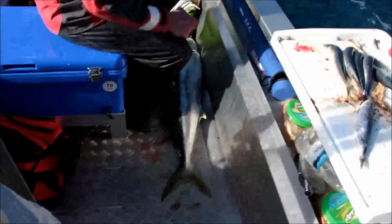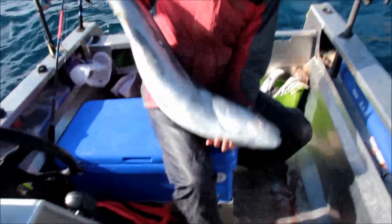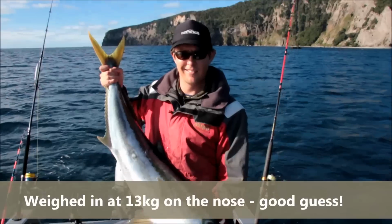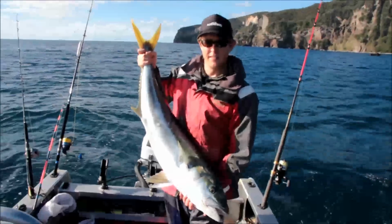See how this plays out. Okay, so yeah, hold it up. This is the aftermath of that fight. Kingfish looks to be about 12, 13, maybe 14 kilos. Hell of a fish. Often lost in these situations, but Darren's done a great job of getting it into the boat, and that one will go in the bin as well.